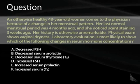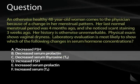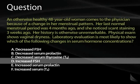But the exam clearly shows you that she has low estrogen. So vaginal dryness or vaginal atrophy is a physical finding of low estrogen status. And because this is in the menopausal situation, there is classical negative feedback. So low estrogen will then stimulate the pituitary by negative feedback to increase LH and FSH. So this lady is going to have an increased FSH rather than a decrease in FSH. So the correct answer is D, increased FSH.